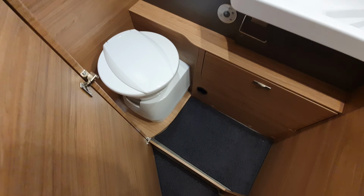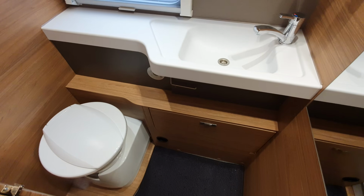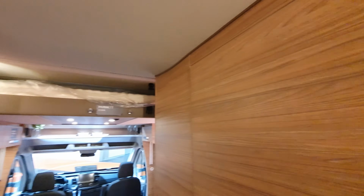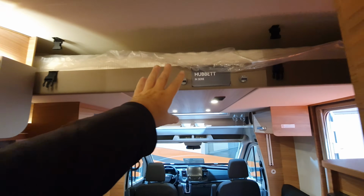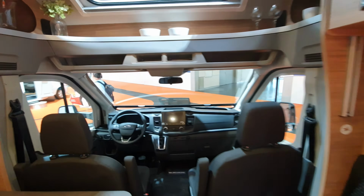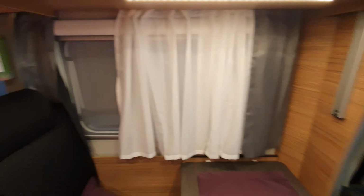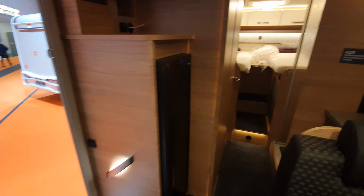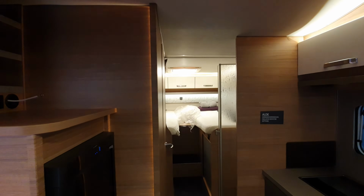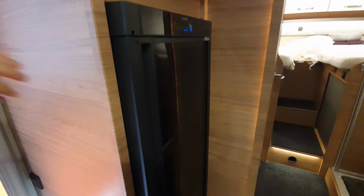There's a nice molded sink though. That's a nice unit in there. And once more, you see, you get this. It's not an option, it comes with it. But once more, as I stand up onto this, I can't. I've got my head bent over. So yeah, I'll demonstrate it. There you go. So head's bent over, so it's not very good in my opinion. There's your fridge.